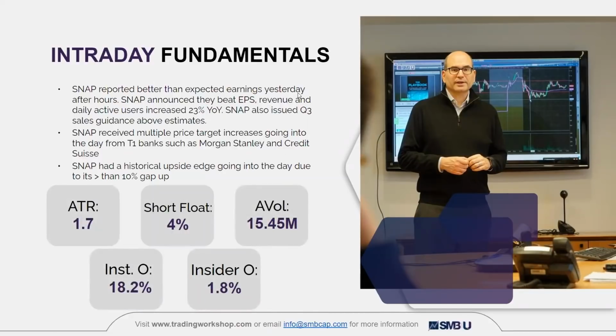So ATR on the day was 1.7, short float is 4%, average volume is 15.45 million, institutional ownership is 18.2%, insider ownership is 1.8%. So something about the institutional ownership, 18.2% isn't significant, so it has you thinking after this gap up, after really good earnings, if you're going to see institutional buying coming in off the open.